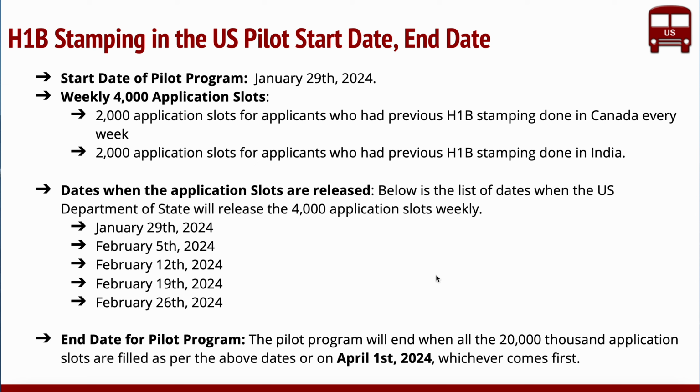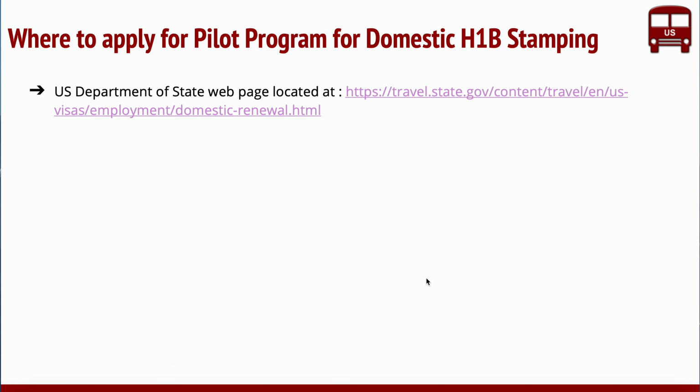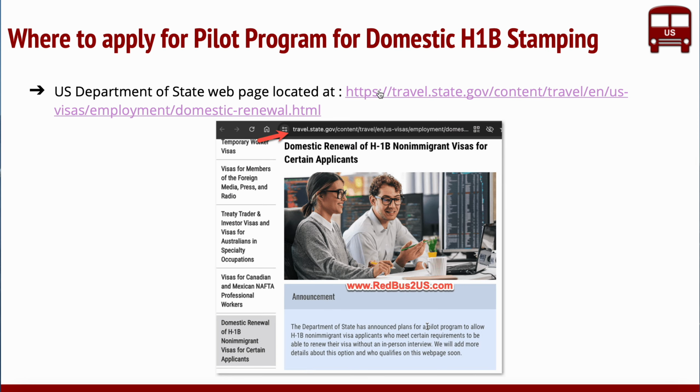The program will end when you hit the 20,000 slots or April 1st, whichever comes first. Now, in terms of where to apply, they have given a URL on the US Department of State website, state.gov. We'll put the article that has all these links. Currently, if you go there, this is how you see it. They say that once the program is closer to starting, we'll see all these details.